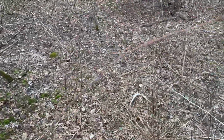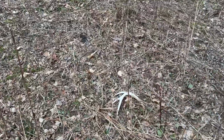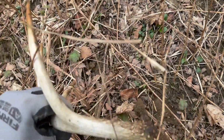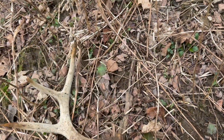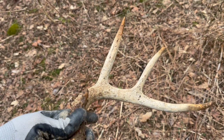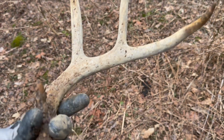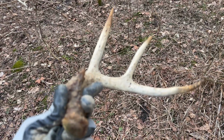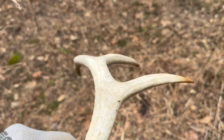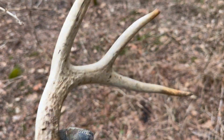That's 2 for me and 0 for Iz. This is a little 4. Pretty exciting. Hard to say if it is this year's. Fell a long time ago now. That was down in the dirt. We've had some heavy snow.